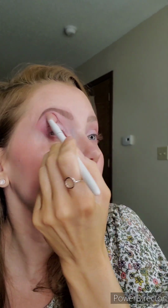Okay, now let's take that fluffy brush that we started with. Where did I put it? This one. And then I went a little too high with it, so I'm going to blend those together, blend everything together, soften it up. Okay, and we're just doing the same on this eye, putting that all over the movable part of the lid. And then just softening. I feel like I went a little too heavy on this side compared to that side.